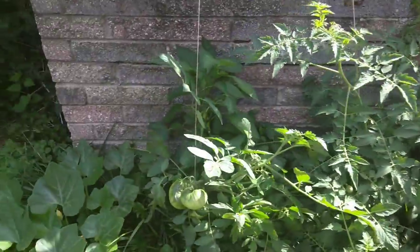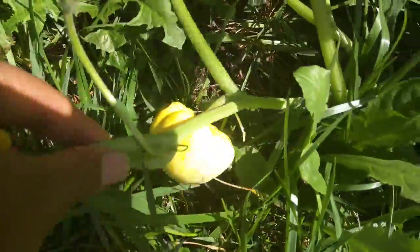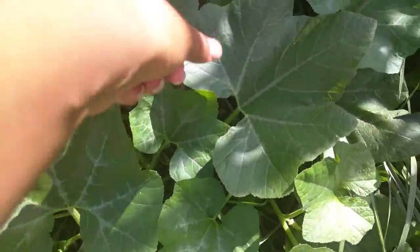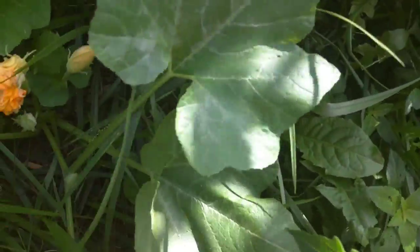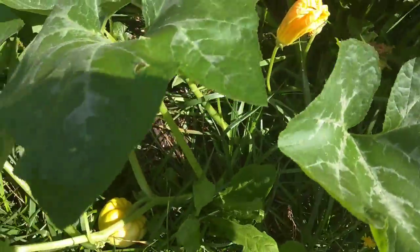Oh shit, this is crazy. So I have a pumpkin and I need to get something to put it on, and a bunch of pumpkin flowers which were blooming really big, huge yesterday, and there's a bunch more in there. Today that one and this one, which were blooming huge flowers, have gone away.